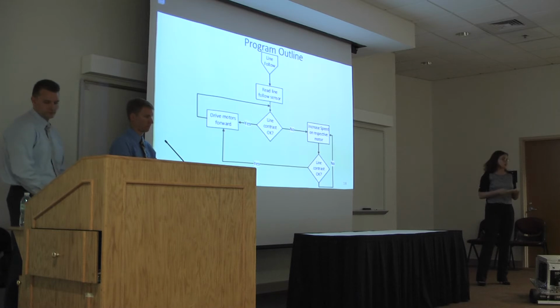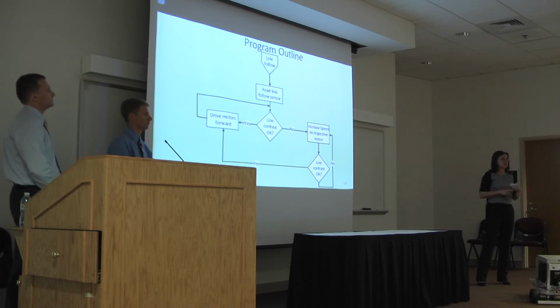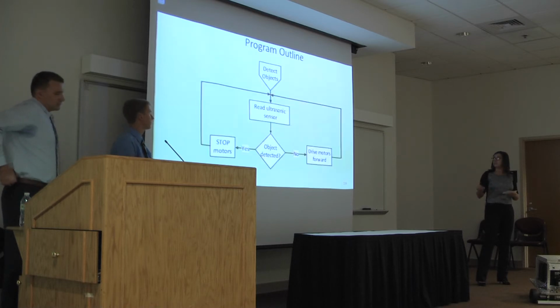The first subsystem, line following, reads analog input from the 2 photocell sensors. It then determines if the contrast is within range. If the contrast is within range, then the motors drive forward. If the contrast is not within range, the motor speed is increased on the respective motor from where the sensor detected it was not within range, until it is once again within the contrast range.